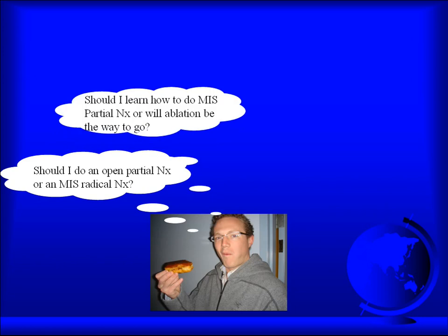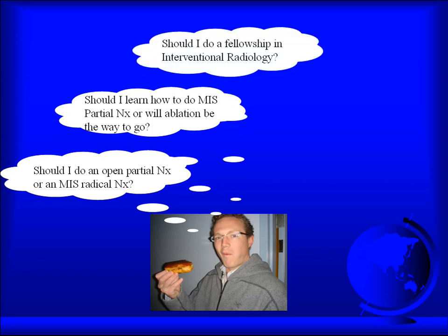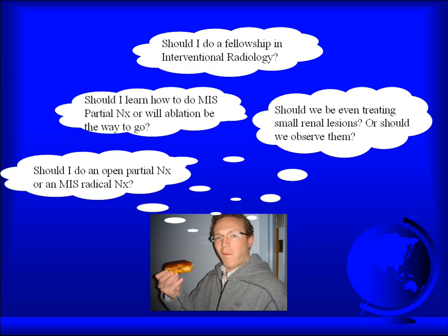And so a lot of questions hopefully were answered today, but there are more questions that arise. Should we do an open partial nephrectomy or a laparoscopic radical in T1b tumors? Should I learn how to do laparoscopic partials, or will ablation be the way to go in the future? Should I do a fellowship in interventional radiology to do cryo or percutaneous RFA? And the biggest question is, should we even be treating these small renal lesions, or should we just merely observe them? These are all good questions and perhaps topics for future grand rounds.